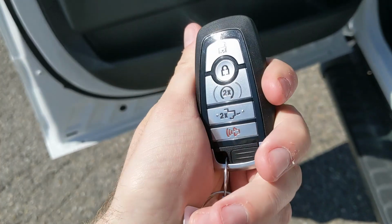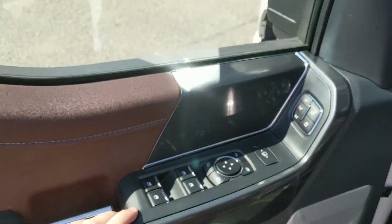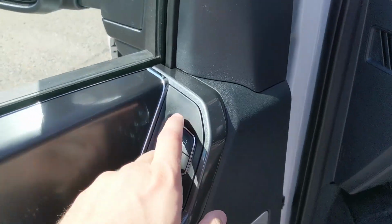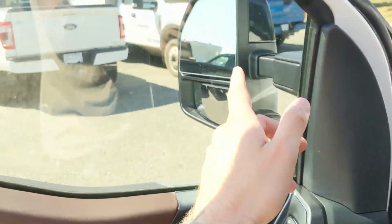This truck has a remote start, so no need to go outside to warm up your vehicle. And looking in, you have power windows, power mirrors, and power locks. You have power folding and telescoping towing mirrors, which pair nicely with the Max Tow package. And then you have three memory buttons for your power adjustable driver's seat, steering wheel, pedals, and mirrors.